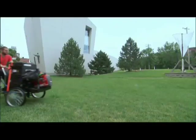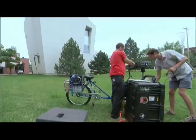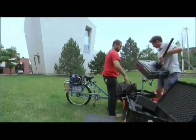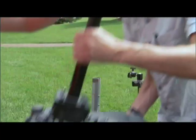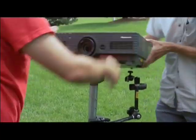But the bikes were originally designed to be vendor carts, and we modified them to mount a pole to use as a mobile projection. They're quick to set up. We can set up in about 10 minutes. The first thing we do is we put the projector up on the pole. Then after the projector's on the pole, we start looking for power sources. We usually use a generator, but sometimes we can pirate other sources of electricity through the grid.